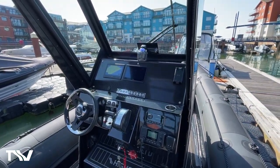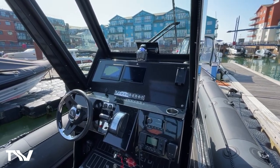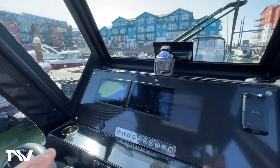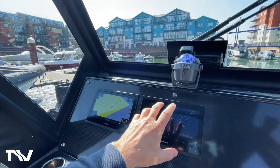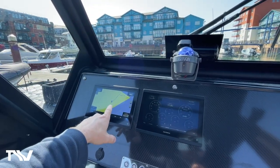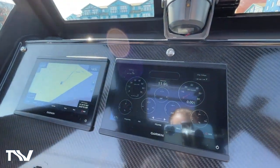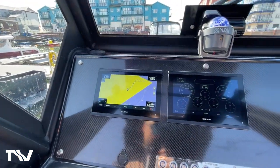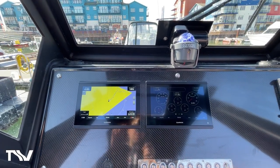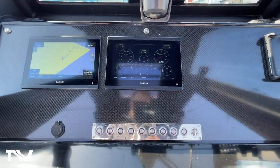Let's have a bit more of a look at the console and the equipment that is fitted to this particular vessel. Now, we'll start on the dashboard. We have fitted twin 9-inch plotters from Garmin here, touchscreen. We have our radar and our chart data on the port hand side. We have our engine data here. So we have everything right in front of the driving position, which is perfect, superbly visible, really nicely sat in your eye line there. Brushed stainless steel switches.